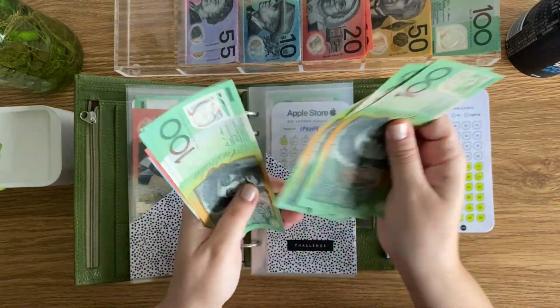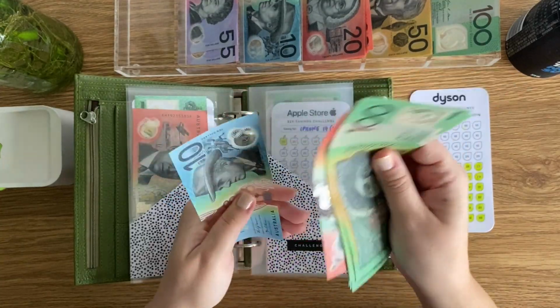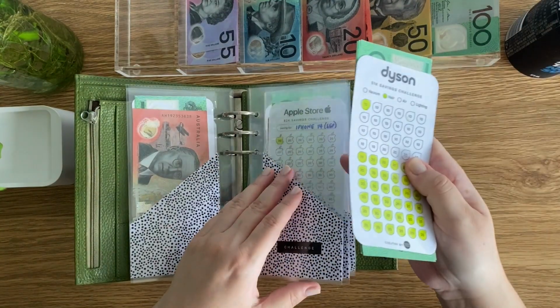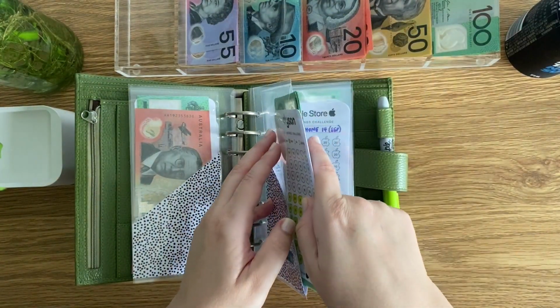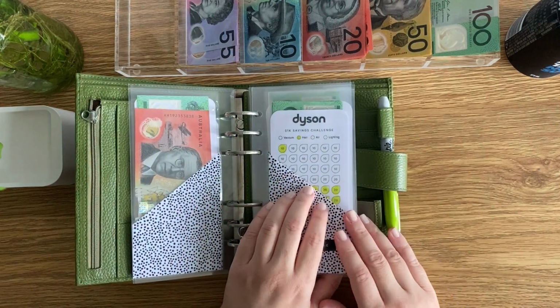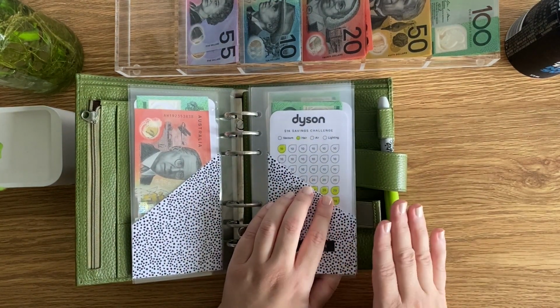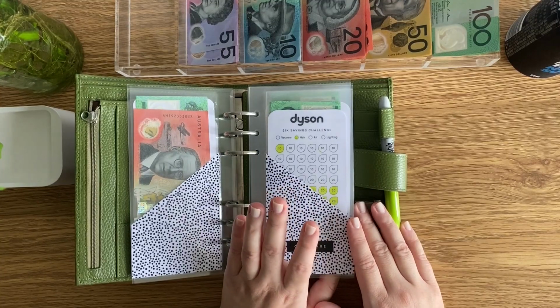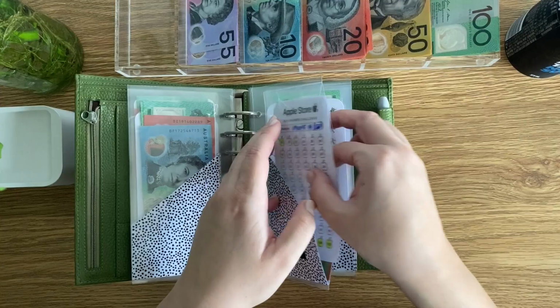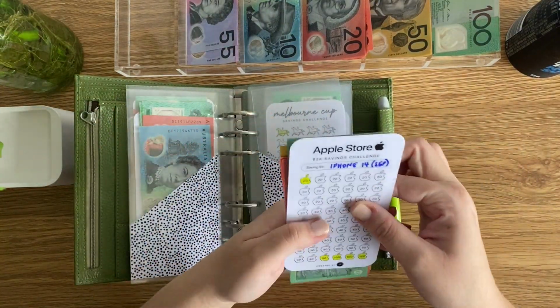So 1, 2, 3, 4, 5, 6, 730. See, I'm only $70 off, because they retail here in Australia for $799, and it has free postage from the Dyson website. So that's why I know it was going to be $800. And I see in America it's like $550, but you know, conversion rate, they pay tax on top of that.